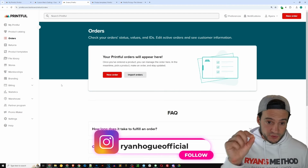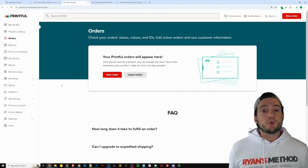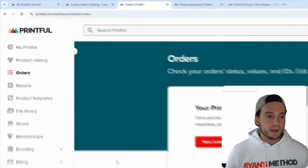They also have a little search feature. So let's say somebody messages you on Etsy. You can grab the order ID from Etsy, copy paste it into the search bar, find it and make the change here. It's that simple, okay?